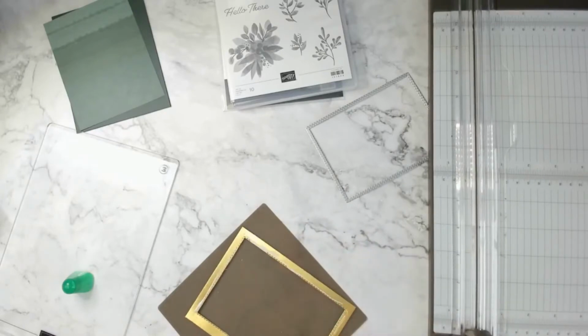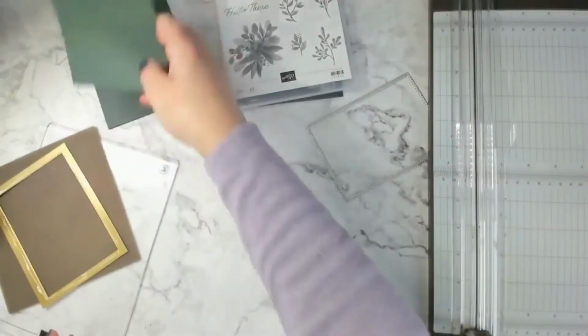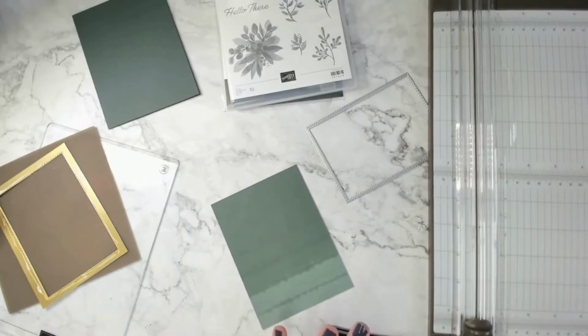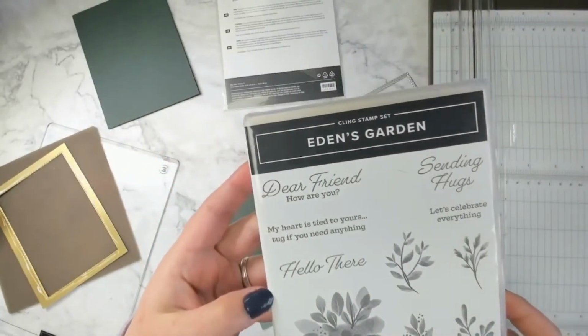And oh my goodness, I'm getting ahead of myself today. Let me put that to the side. We have some stamping to do, y'all. Okay, so I've turned this upside down. And I'm going to use... So this is my favorite part about the stamp set. The sentiments. I'm a sucker for a good sentiment.